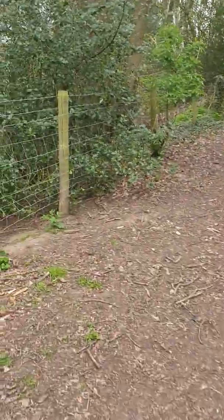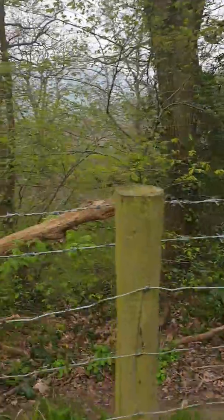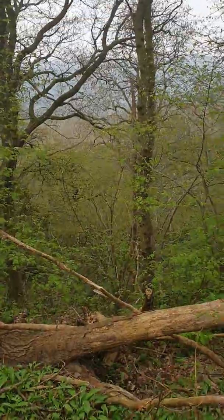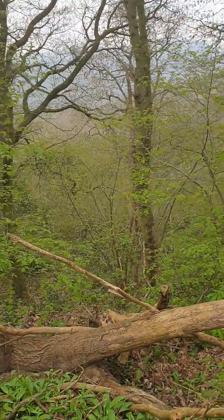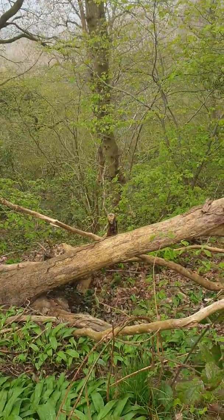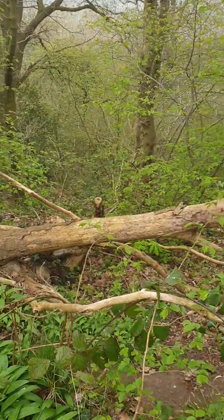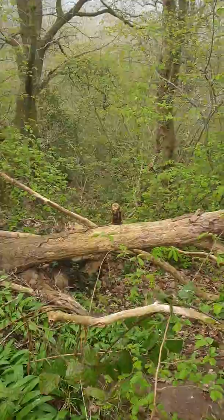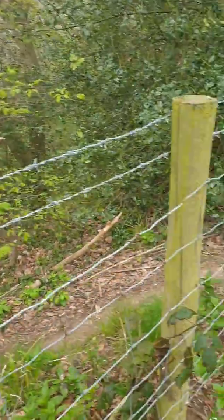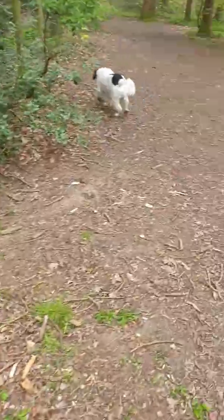Let's have a look down here in this Lloyds Coppice. Most probably can't pick it up on the camera, but there's a lot of bluebells. I can see them, but it's hard to see from up here, I suppose, on the camera.